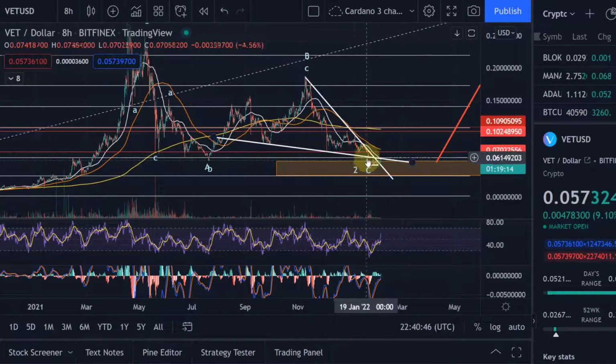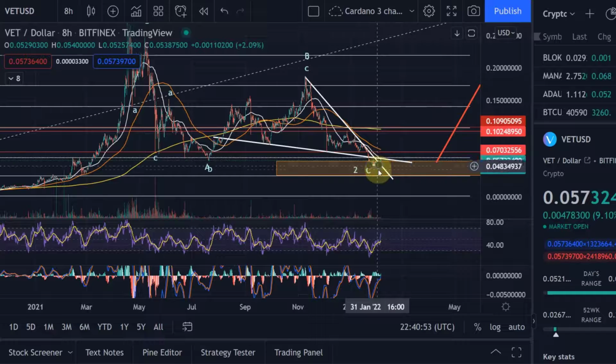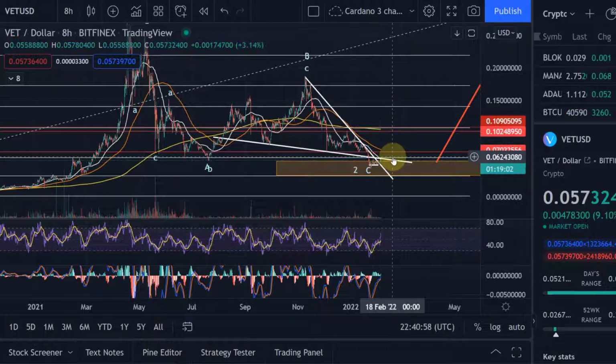So at any point, we could now see the move up. That would be perfectly what I forecasted since November, that we will come into this area and then see us moving out of this. But I don't think we've seen the low yet.